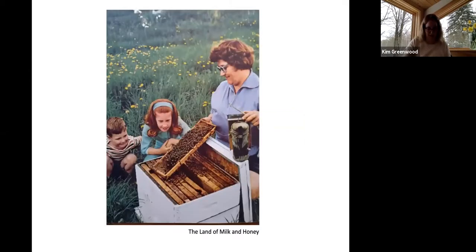Okay, so moving back to the spring, I forgot to mention that a lot of the photos, the ones that are labeled Land and Milk and Honey, I would like to give credit to the authors of the book for letting me use those. So this is one of them.